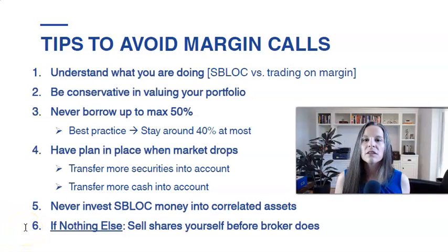Number 6 is that if all else fails, if you just realize, okay, I've activated my plan, I've transferred over what I can, and just crap, I'm going to have a margin call. There's just nothing I can do about it. Here we go. Start to sell the shares yourself. Go ahead and give the broker a call. It doesn't hurt. Say, hey, can you guys give me some leeway here? They're probably going to say no in most cases, but it can't hurt to give them a call. If they say no, then say, okay, then I need to start having control over what shares I want to sell. If I'm going to have taxable gains, I want to make sure those are long-term taxable gains. I'm not triggering short-term taxable gains because that's taxed at a higher rate.